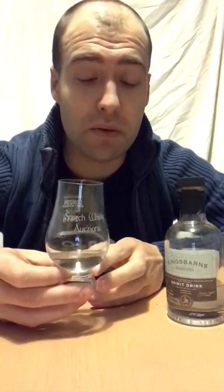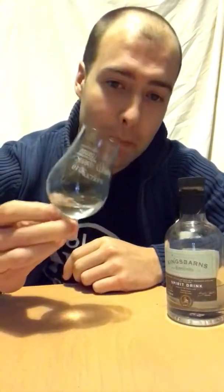Now, to start off with, I'm not on commission for this, but I would recommend anybody who's interested in getting a Glencairn glass, anything that's fluted for the nose with a large bowl basin.